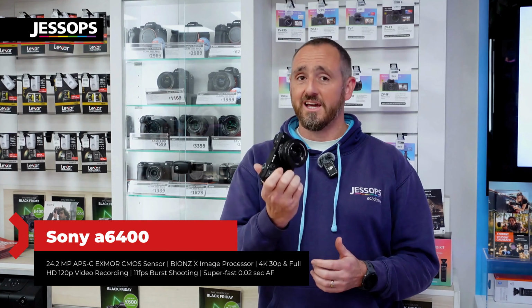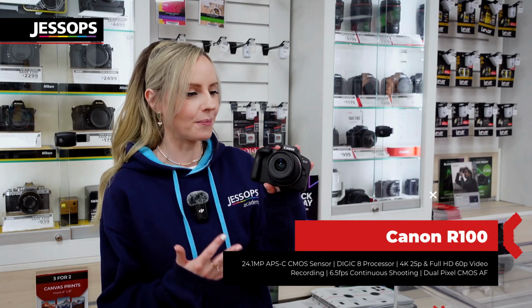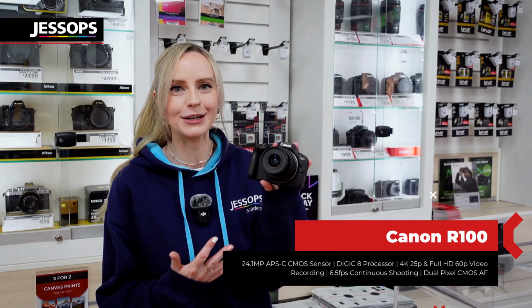The Sony a6400 this Black Friday, we've got a twin lens bundle that you can't miss. Lovely, lightweight, compact mirrorless camera, 4K video, lightning quick autofocus, and 24 million pixel stills. It's a bargain.